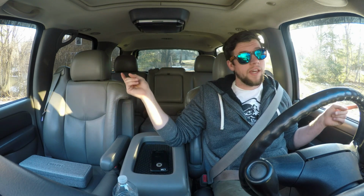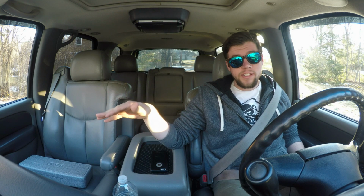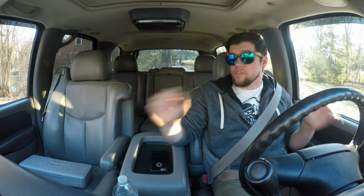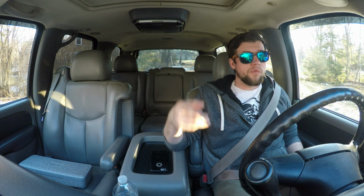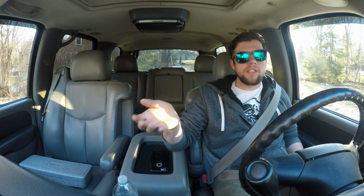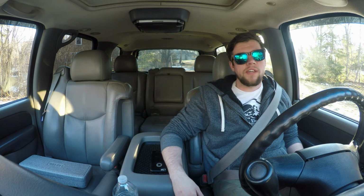I picked up a 2003 Tahoe about 2 days ago and got it for a decent deal. Body's in pretty good shape. Interior is really clean, as you can see. It's replacing my daily driver, which is a 350Z. So now I'm going to be dailying this Tahoe. That way I can move car parts, tow my car to the track.